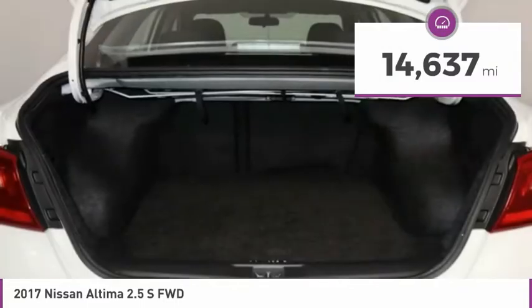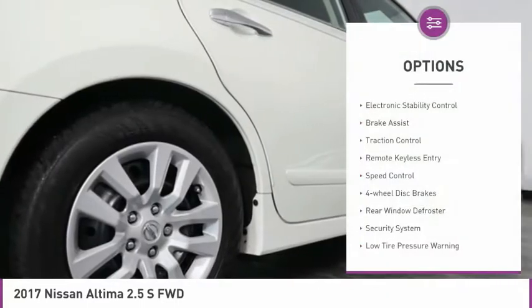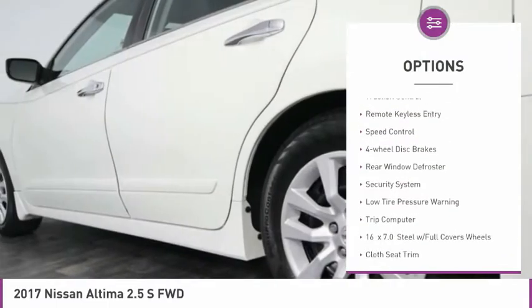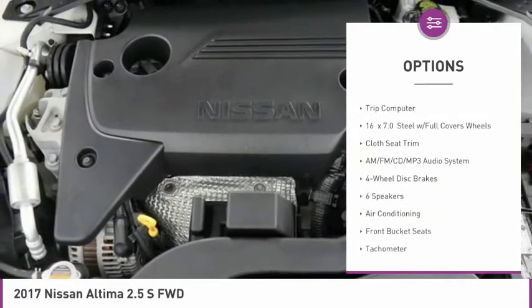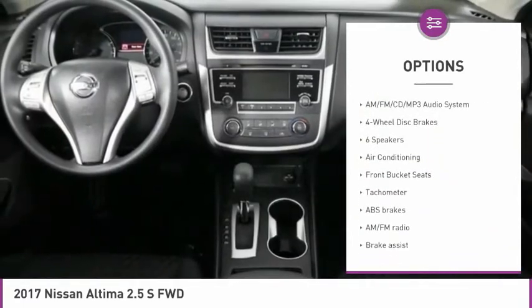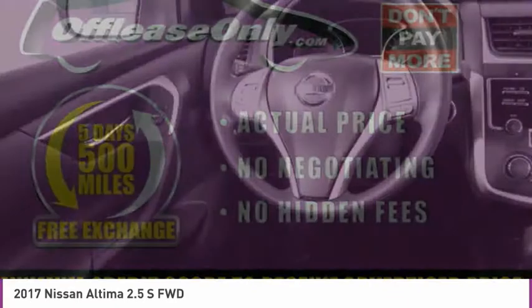This vehicle has less than 15,000 miles. Here are some of this vehicle's great options: electronic stability control, brake assist, traction control, remote keyless entry, speed control, 4-wheel disc brakes, rear window defroster, security system, low tire pressure warning, trip computer.